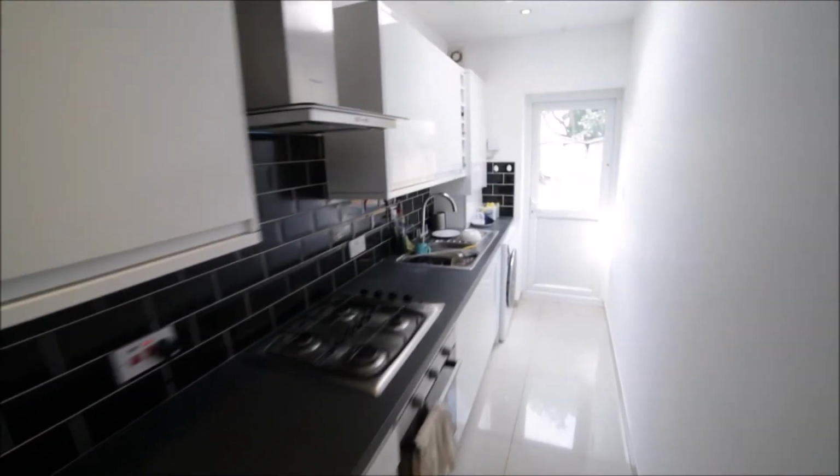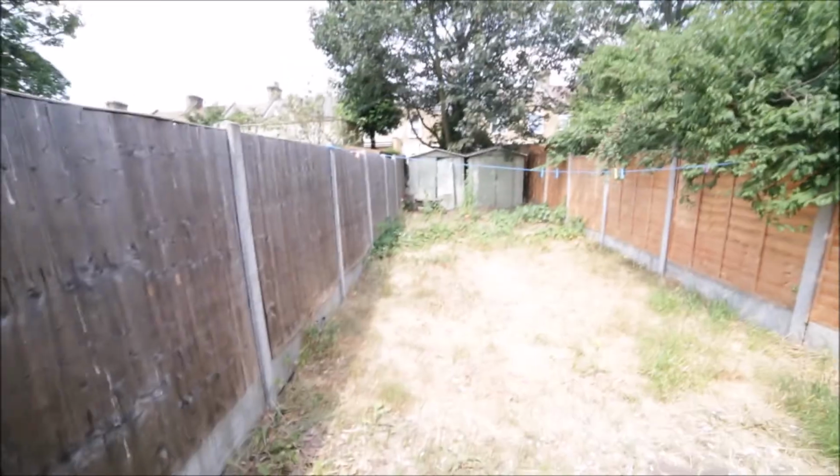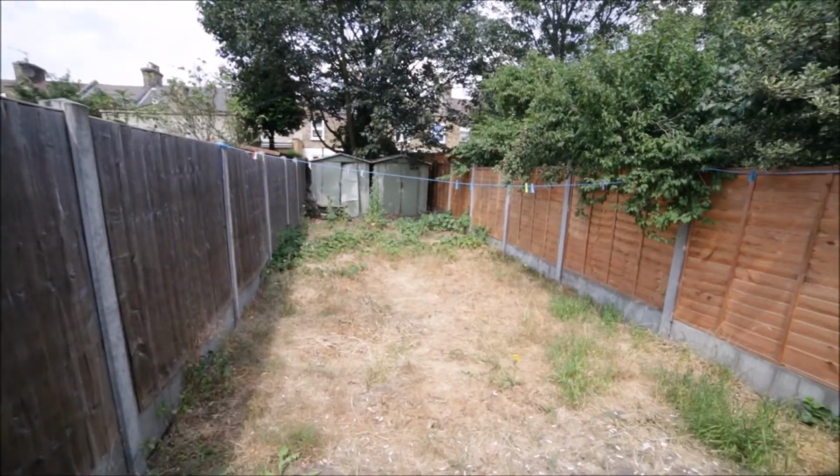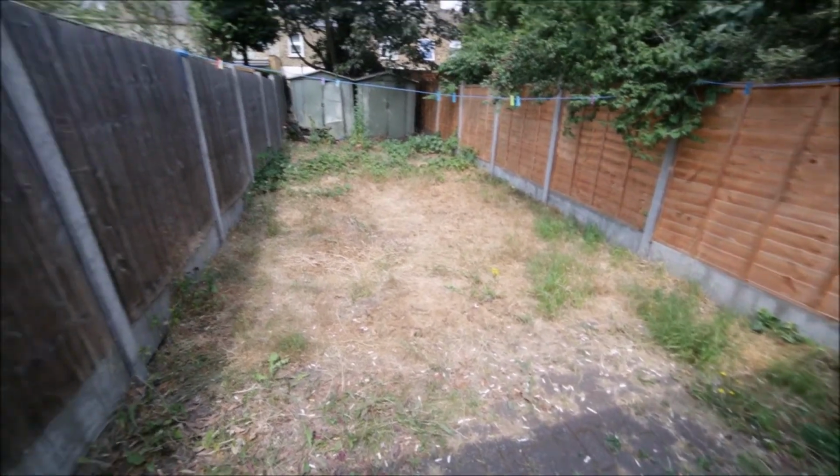And the kitchen is leading to the very nice garden. So you can just enjoy your free time after work just here. It's a really nice garden. There's some space here.